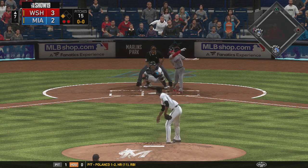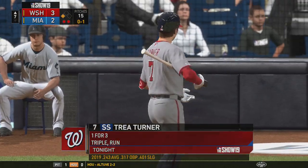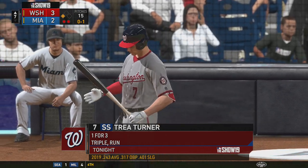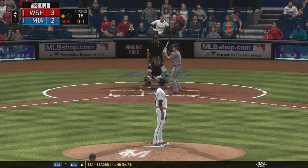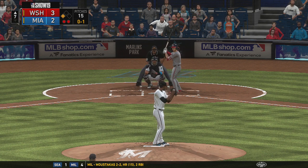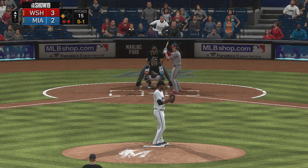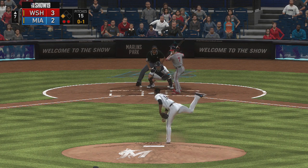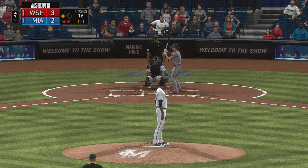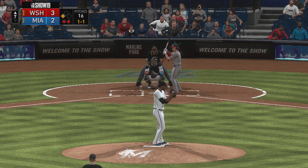Stepping in now, Trey Turner. A swing and a shot hit down the corner. And he just couldn't keep that ball fair as it winds up a long foul ball. Looking to keep this a one-run game, the pitch. Fastball that time is nowhere close, and it's even at 1-1. Three runs, seven hits, one error thus far for the Nationals.